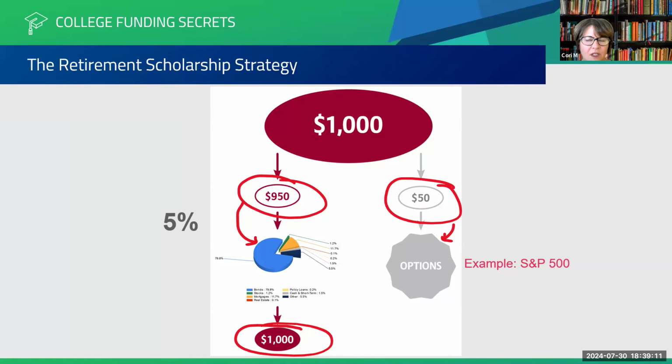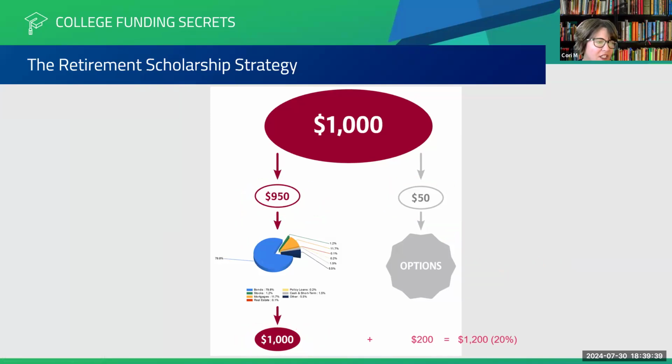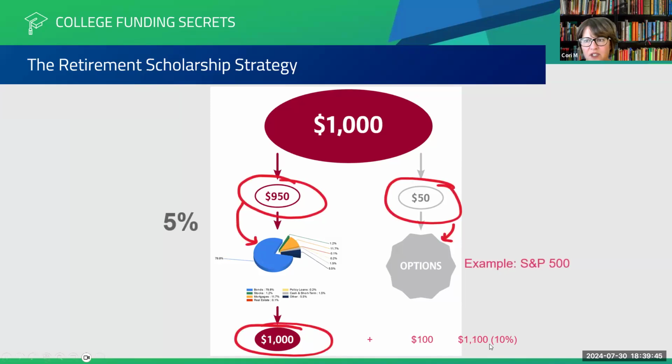So it's a high return, or you could lose all of your money, but it is just the little bit. You're only losing the interest on your money. You're only using this interest, you're protecting this principal. So our $50 might turn into $100. If that index goes up, that $100 is then added to our 1,000. We have $1,100. That's the equivalent of a 10% rate of return. So that's how we get double-digit returns without losing any money.